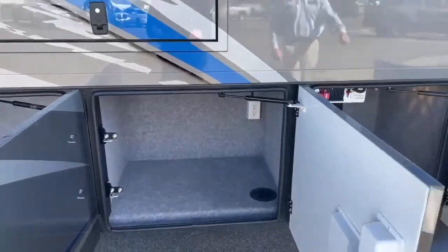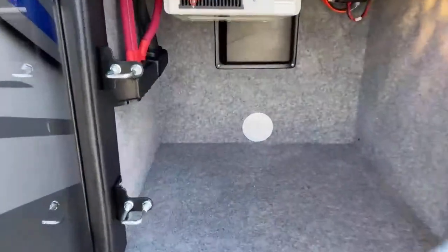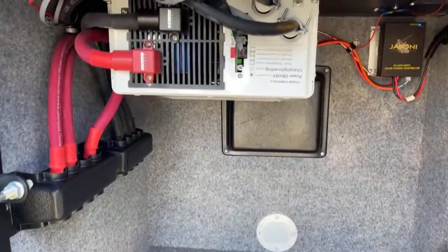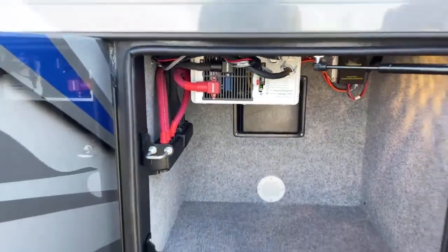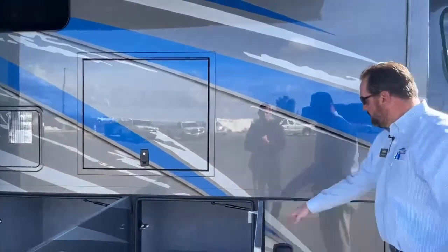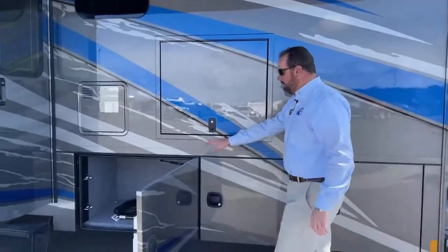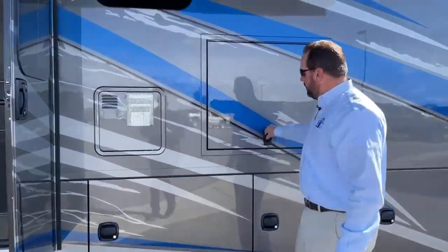And then the last bay here, we've got a 2,000 watt inverter. This is up top here. And of course, it's all storage down beneath. So once again, slam latch baggage doors stay nice and tight when I close them.